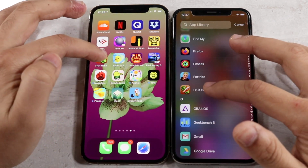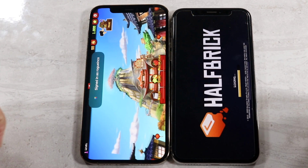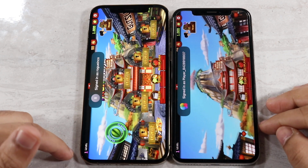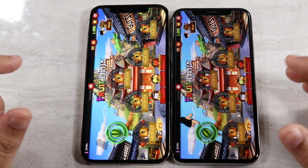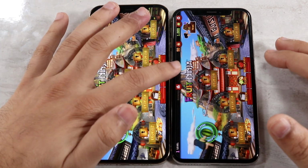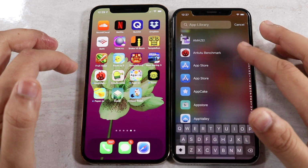We can do Fruit Ninja. 3, 2, 1. And the iPhone 12 Pro again is the faster one, and the iPhone 10 loaded up later, and it also looked a little bit glitchier than the iPhone 12 Pro. Now this is a pretty basic game. To see even that type of difference is pretty interesting in my opinion.